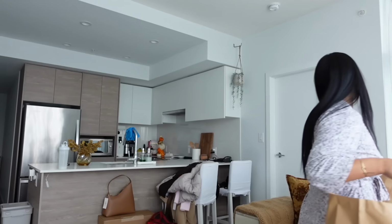I'm gonna start off with Garage and then we'll do Zara because I have a lot of jackets from Zara. This is so beautiful. So I actually got the zip up in a small. I wonder if I should have gone up a size.